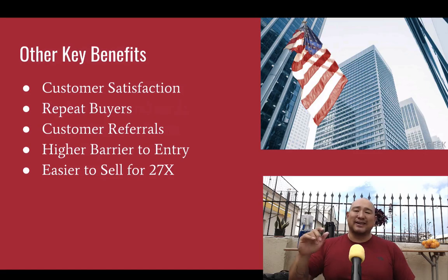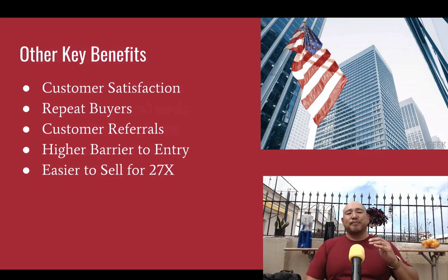People don't want to have to find these suppliers. They don't have to call them or email them. They don't have to try to get approved. They don't want to deal with all this paperwork. But I guarantee you it's worth the effort. Everything in life that's really worth your time is worth a little bit more time because the payoffs are crazy.